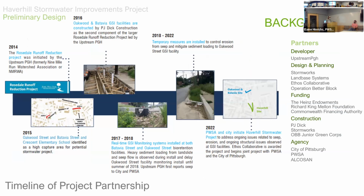So this is a nice timeline that Court put together. Thank you very much for doing that. That identifies the process of design, construction, and then what brings us to where we are today. So we went over these first two points on the timeline a little bit. In 2016, the facility was completed, constructed by PJ Dick Construction, and that was led by us and designed by Ethos in collaboration with all the partners that you see on the right here.